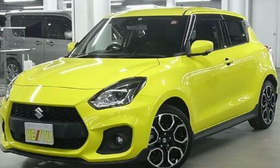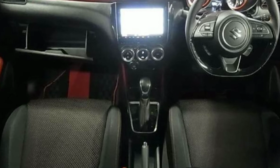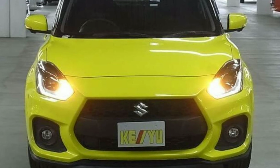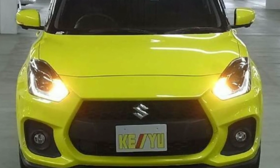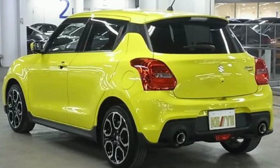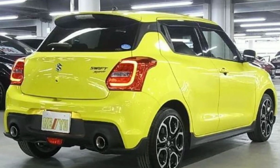Suzuki Swift. Excitement like never before. Suzuki has made its impact over the years in Jamaican culture. Suzuki is very popular and it continues to maintain that buzz.